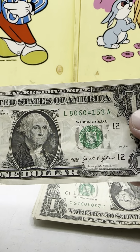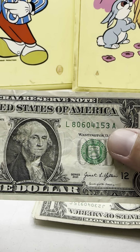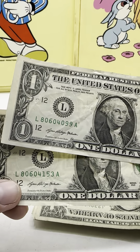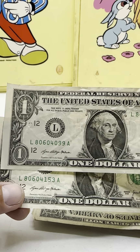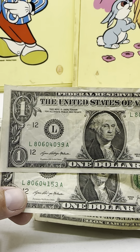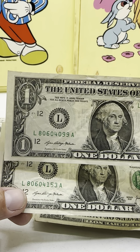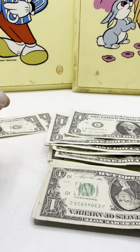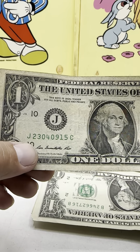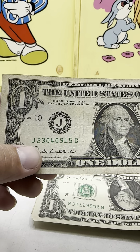This is all crinkled up. I can't even see the serial number barely. 80, 60, 40, 41. There's a lot of new ones, I'm telling you. I know it was another strap, but you see how it starts? 80, 60. Then it goes 41. And this is 40. And this is 99. This is 53. This whole strap got me screwed up. It's all the consecutive. I wonder if I go through it, look through it.